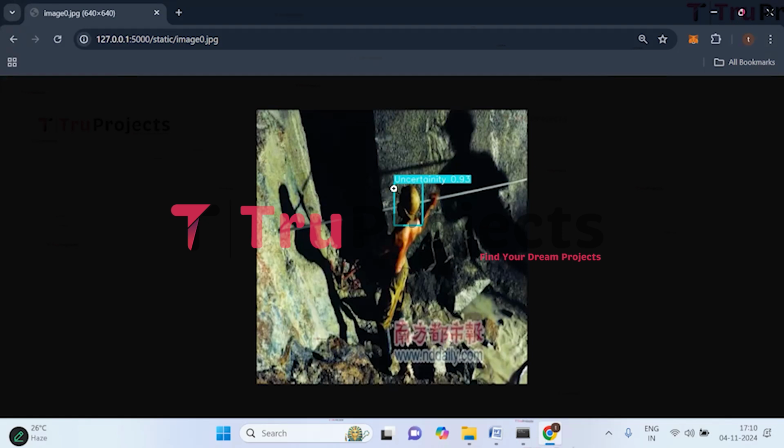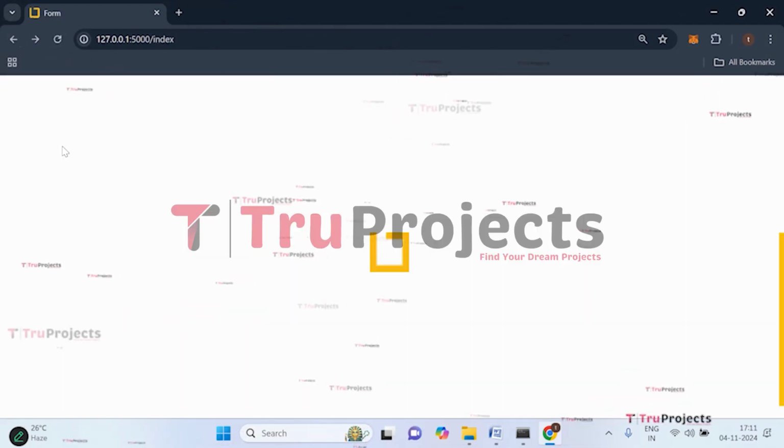So here we can observe that there is a detection. Here it has been detected as uncertainty with a blue color bounding box with a 0.93 probability score. The probability score is nothing but the confidence level of how accurate the detection is in detecting one particular object. So it is 93% confident that it is detecting uncertainty. Here it has been detected as uncertainty because he's not wearing the helmet properly. So that is why it is detected as uncertainty. Let's try some more.